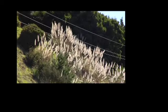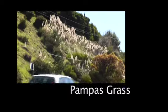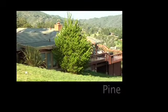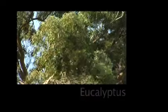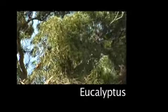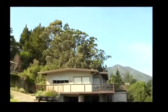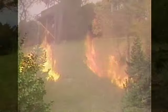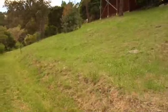Other fire-prone plants include Pampas grass, with striking feathery plumes that become dry and dangerous. Pine. It has fine needles and is extremely hazardous. And Eucalyptus, with its flammable leaves and stringy bark. You don't want these fire-prone plants close to your house. They throw off embers and spread the fire. Fire-prone plants need to be removed from at least 100 feet around your house.